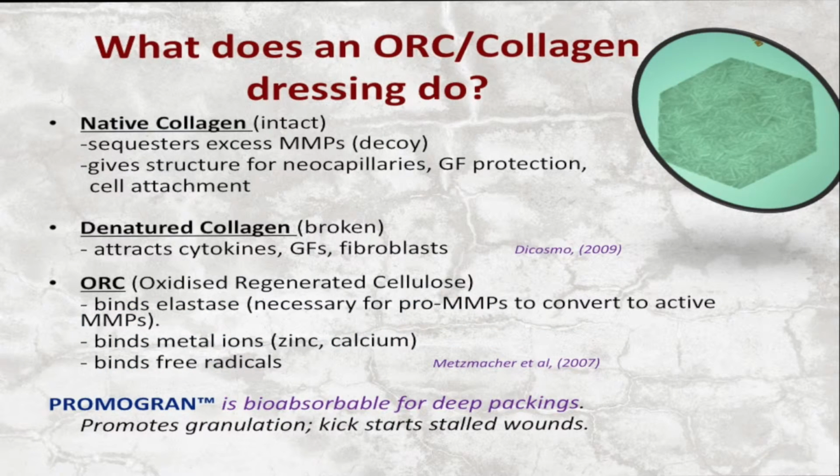So in particular, what does ORC collagen do? It has 3 main components. So there's the native collagen, which is the intact collagen, and this is what you need for the structure of your extracellular matrix. And you need healthy collagen. You need collagen with healthy receptor sites where cells can actually hook on to them. If they're not good receptor sites, your cells can't attach.